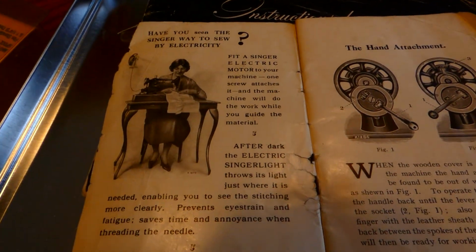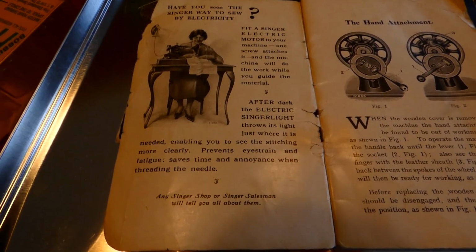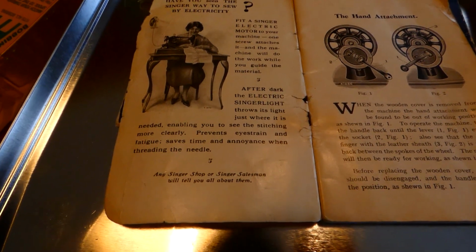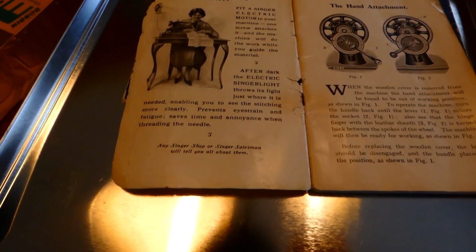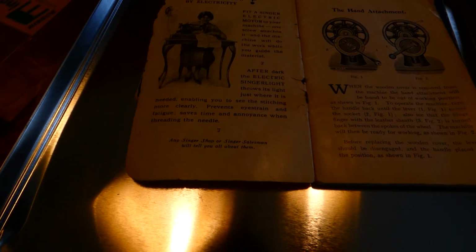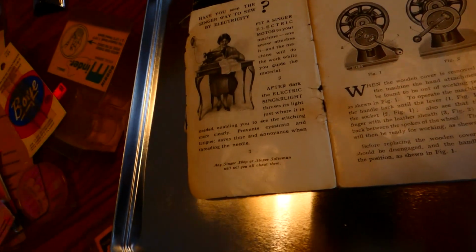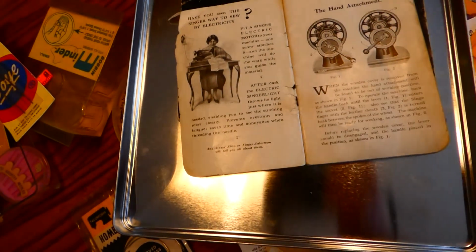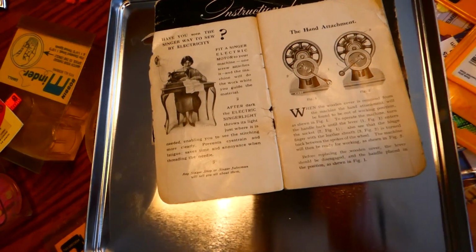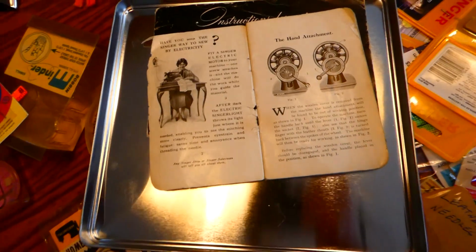have you seen the Singer way to sew by electricity? Fit a Singer electronic motor to your machine. 1 screw attaches it and the machine will do the work while you guide the material. After dark, the electric Singer light throws its light to where it is needed, enabling you to see the stitching more clearly, prevents eye strain and fatigue, saves time and annoyance when threading the needle. Any Singer shop or Singer salesman will tell you about them.